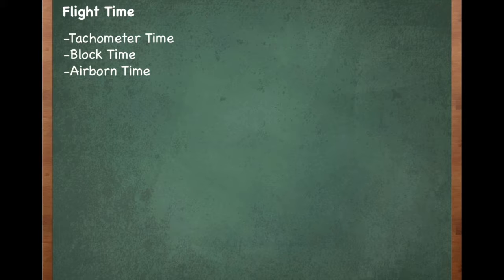The duration of a flight is measured in several ways, depending on what the purpose of the time interval is. You'll probably encounter the following flight time terms: tachometer time or tacho time, block time, and airborne time.